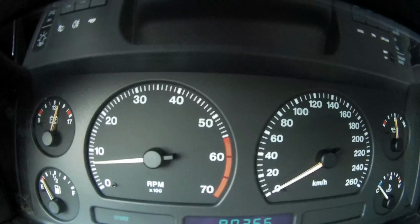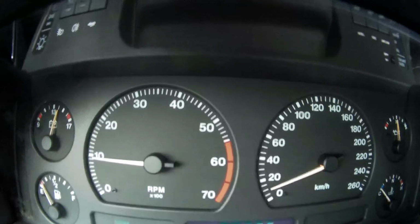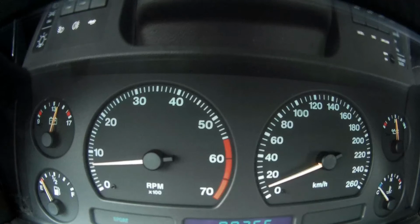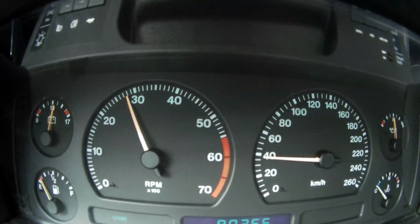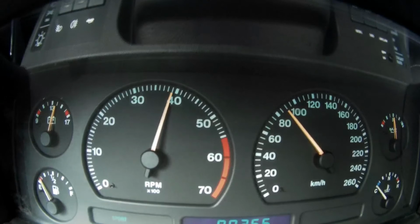I also want to mention the car weighs 1775 kilos, so the drive ready weight is around 1875. So we shall see how good this car will perform. I don't know how good the traction control is, but we will see. So I got wheel spin. Here the supercharger, very nice.